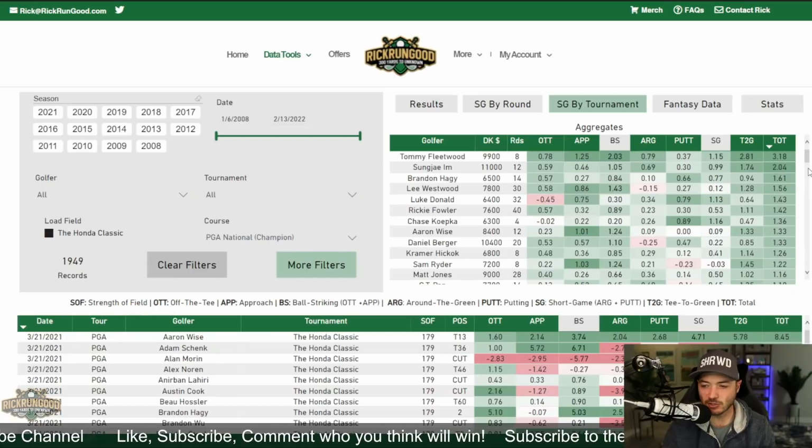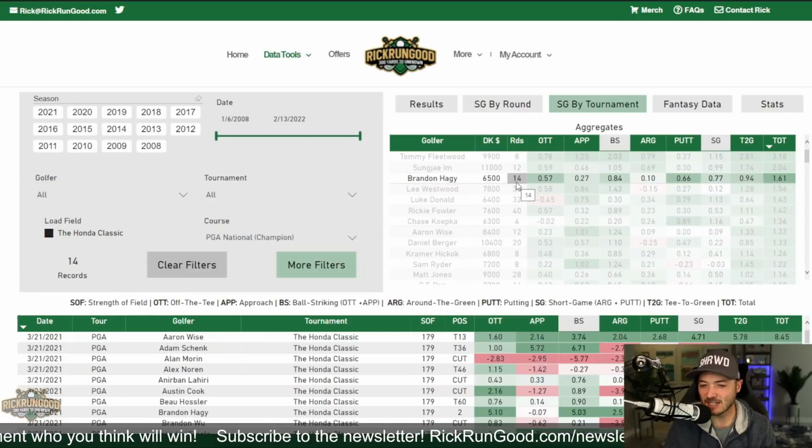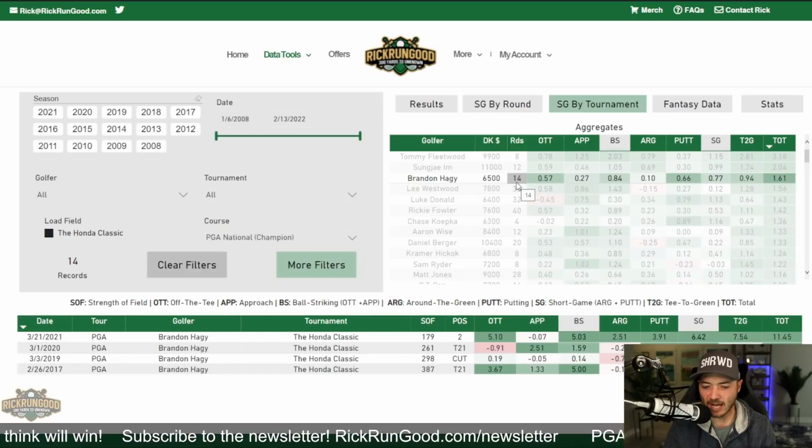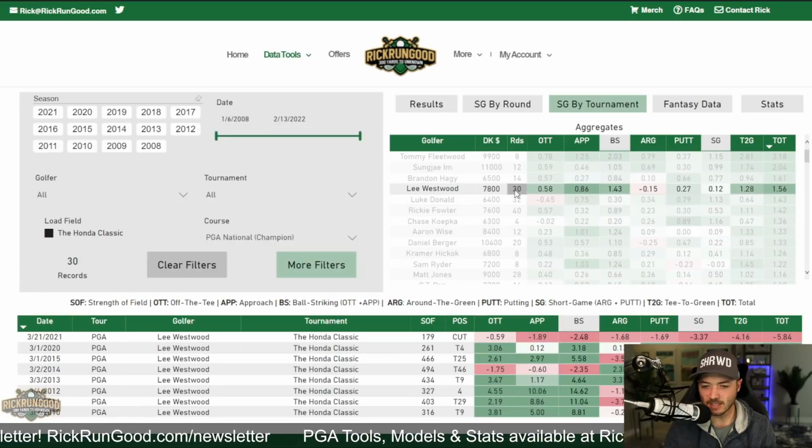So Tommy Fleetwood and Sungjae Im are 1 and 2 in terms of strokes gained total, but they've only played it twice and 3 times respectively. Brandon Hagee is here. 14 rounds. He's got a runner-up finish, 2 T21s, and 1 missed cut. Lee Westwood, he's not in the 8K range.